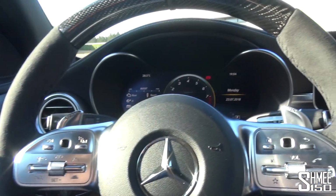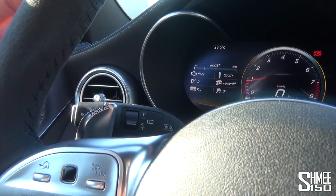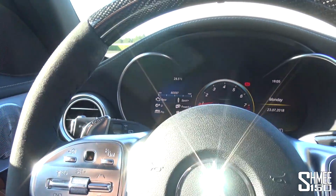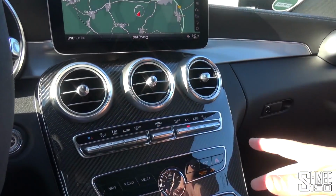Should you wish to put it beyond park, that is controlled by the right stalk, and your lights and wipers are all controlled from the left stalk, which is all automatic, of course. High beam assist, rain sensor, you name it, it's all there. So if we continue over towards the center console, we're becoming familiar, I guess, with this display.